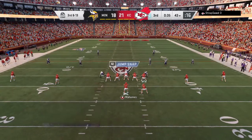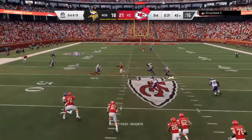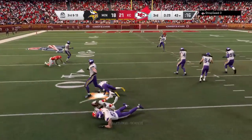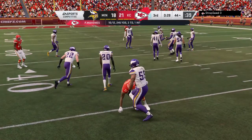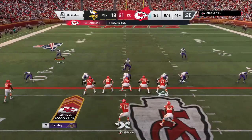Hey, we got to get this stop. Now this time Mahomes will throw. Completes it to Hardman. And he will be very close to a 1st down, but I see the closed fist of the referee, and that means 4th down.